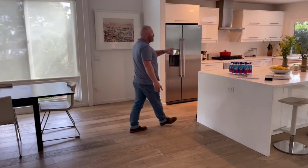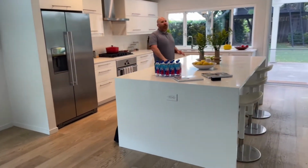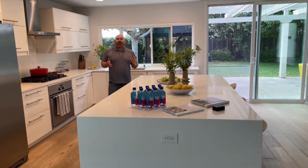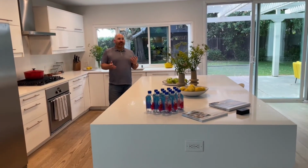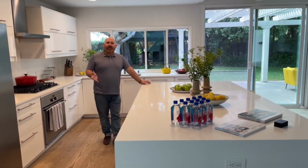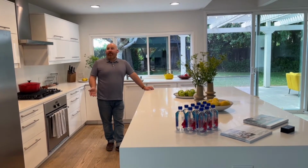I'd like to roll over to the kitchen. This is probably the biggest reason to take out this wall. Traditionally, in this floor plan, there's not a lot of connection between the living spaces. So despite having these soaring ceilings, you don't really have a lot of connection between the family room, the dining room, and the kitchen. But not in this one.